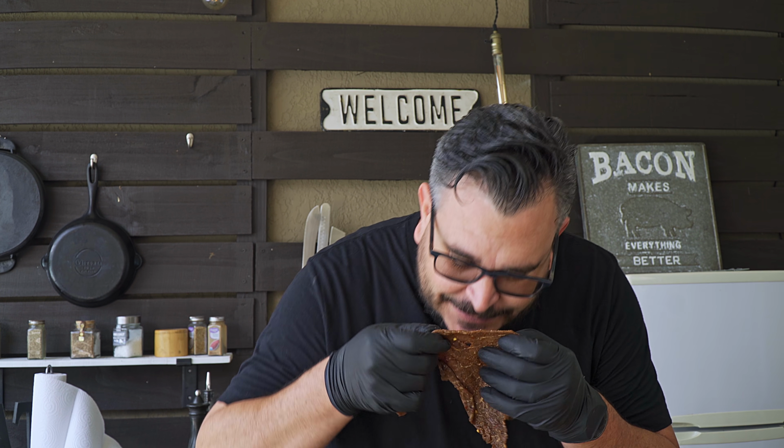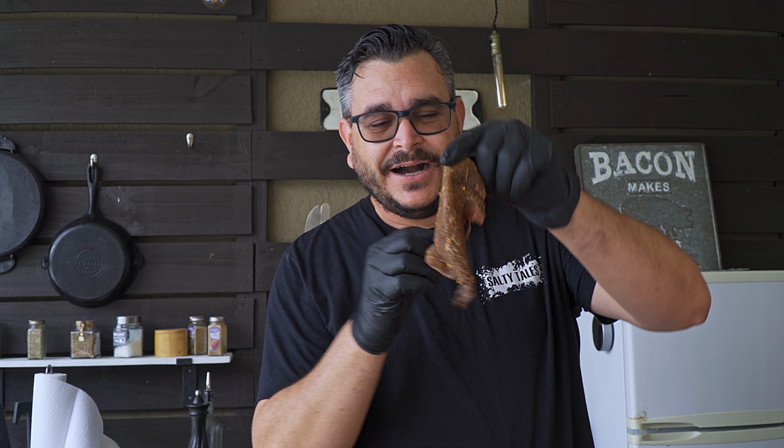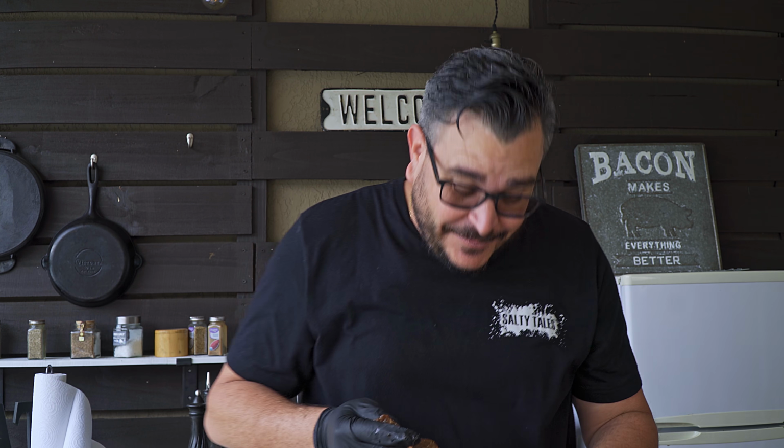Well, let me tell you something. They look really nice and they smell like crazy. The smells in these things are amazing. And you can see the color there. It's beautiful, it's dark, it's full of spices. This is gonna be a good one, guys.